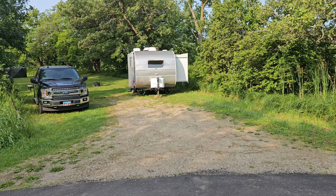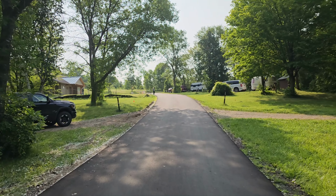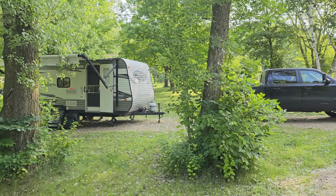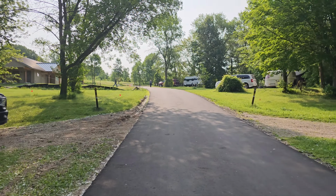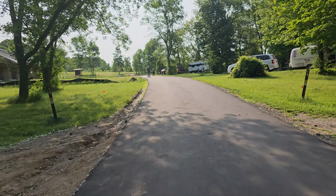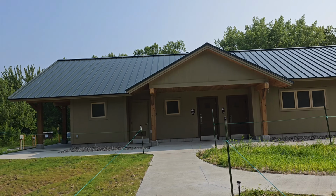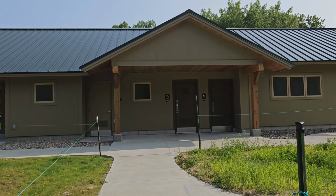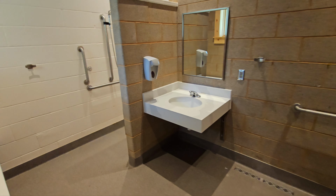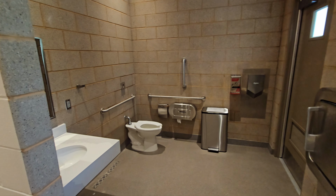It's kind of walking up the road. We got, looks like a very new bathroom facility out there with showers. One of the nicest I've seen at a state park. Here's our campsite. And they're nicely spaced out, lots of trees. So this looks brand new. They got new grass and everything, but very nice shower bathroom facilities. Quick look inside. They got all the stuff you need and a shower. Very nice.